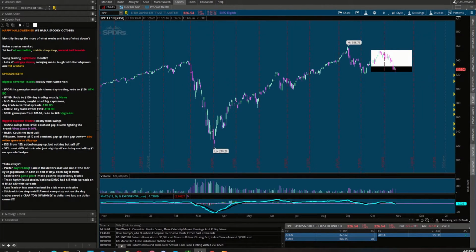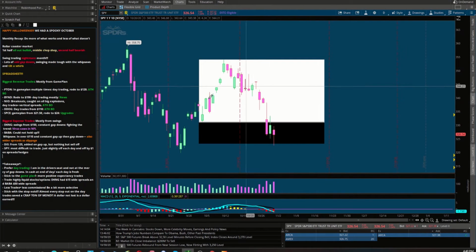Alrighty, well, happy Halloweenie. We had a pretty spooky October. If we look at the SPY, the white and black represents when October started. So it was really much of a roller coaster market. The first half of the month was all out bullish. The middle was just chop and sideways. And then the second half of the month was completely bearish.